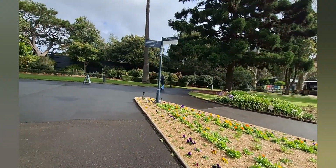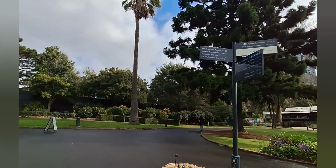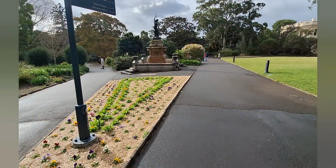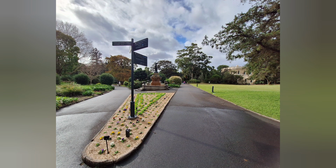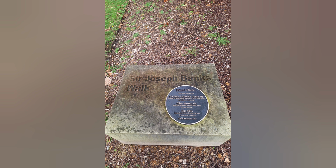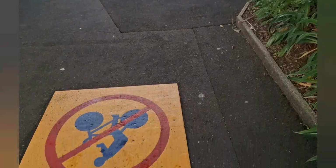This is walking towards the Wulu Mulu Gate. This way, 1 minute, according to the signboard. There's a plant clinic there. And this is how it looks like if you enter from this way. So here I am exiting the Wulu Mulu Gate. No cycling.